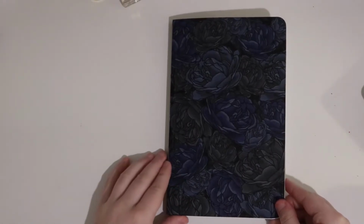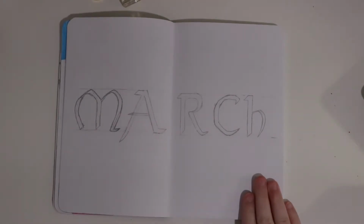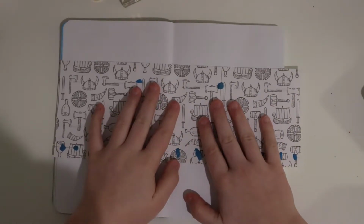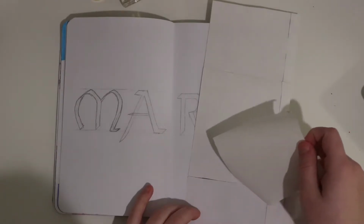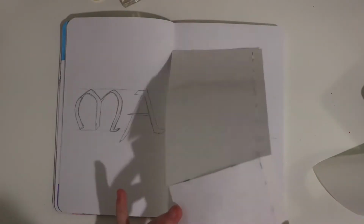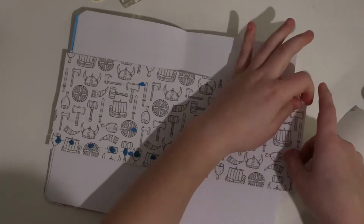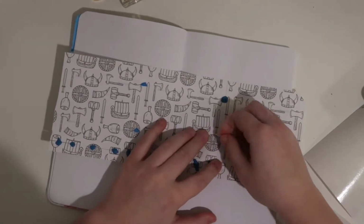So starting off, I just have March written out, which I cover with this sticker paper. This was an endless repeating kind of picture that I just printed out onto some sticker paper that I had. Obviously, it didn't line up correctly with the document I was using, so I just cut them all apart and laid them all down individually. It worked very well. I think it's a very cute design, just little things.